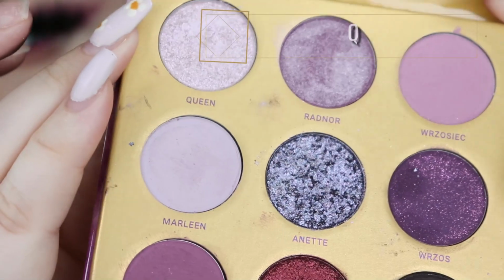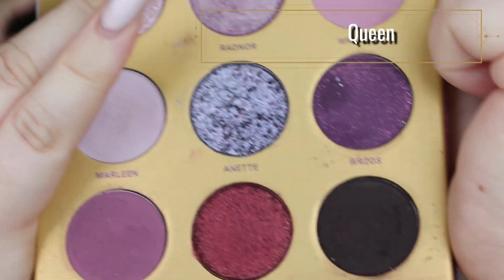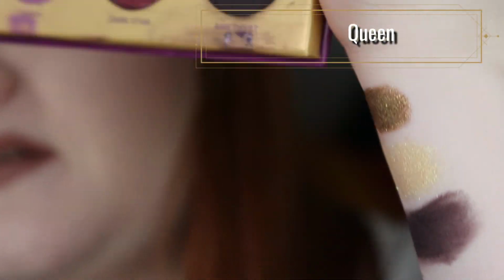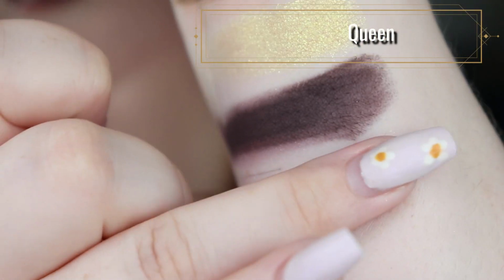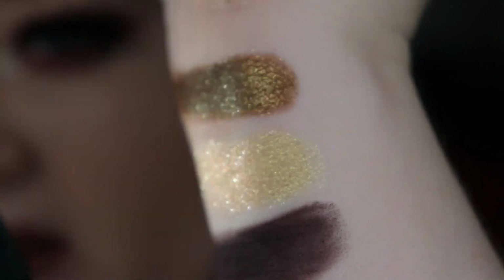And I don't really see a lot of the shimmers being available apart from this one, which is Queen, which was also requested of me to swatch by someone on Instagram. So there we have that. I'm just going to try to show you with different lighting now before you forget the names.